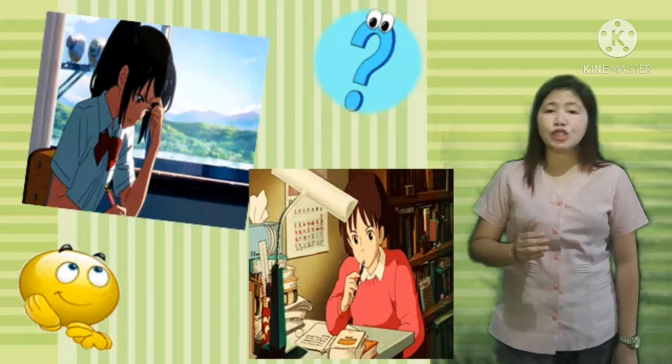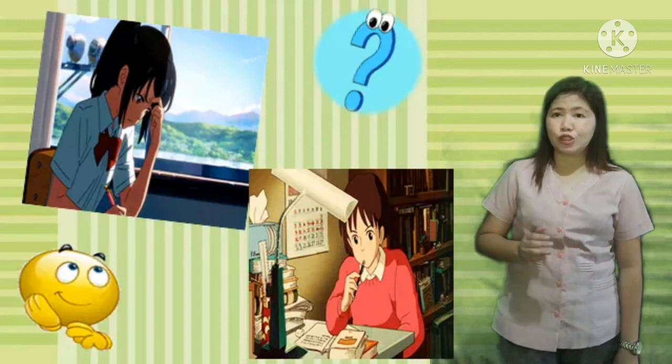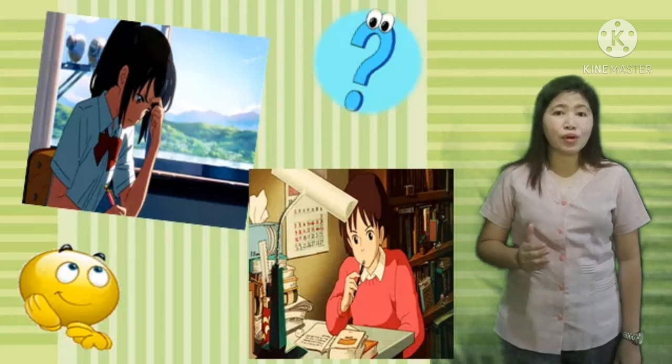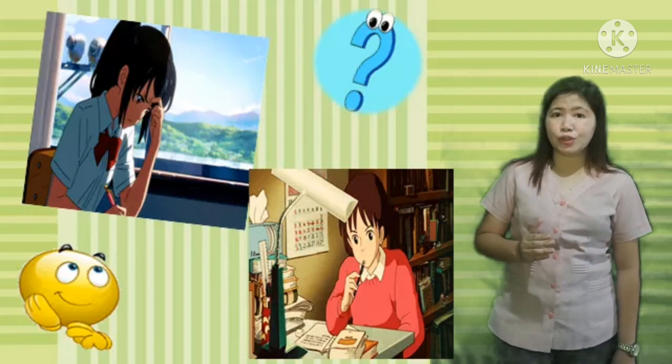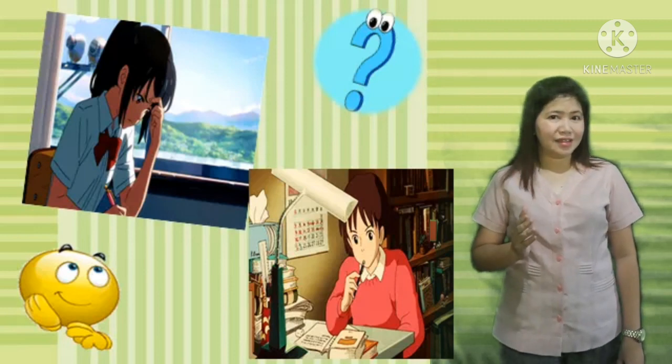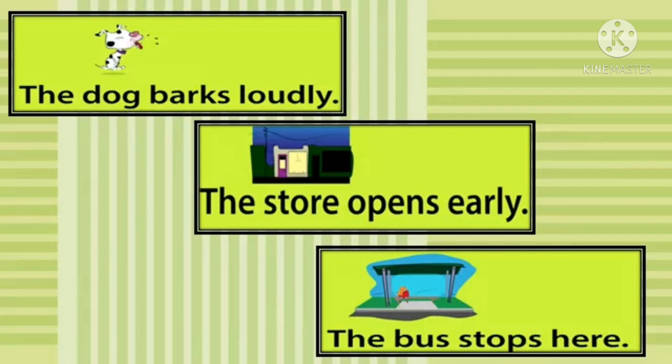How do you answer each question in your learning activity sheets? Carelessly or carefully? Of course, you should answer every question in your learning activity sheets carefully. From the video, adverbs tell us more about the verbs. Adverbs tell us how, when, and where the action takes place. Let us look at these examples. The dog barks loudly. The store opens early.